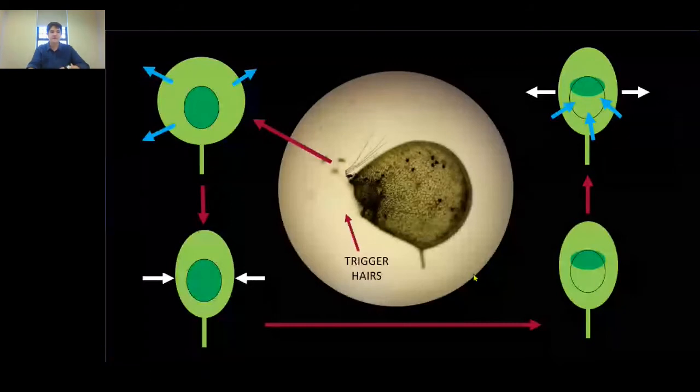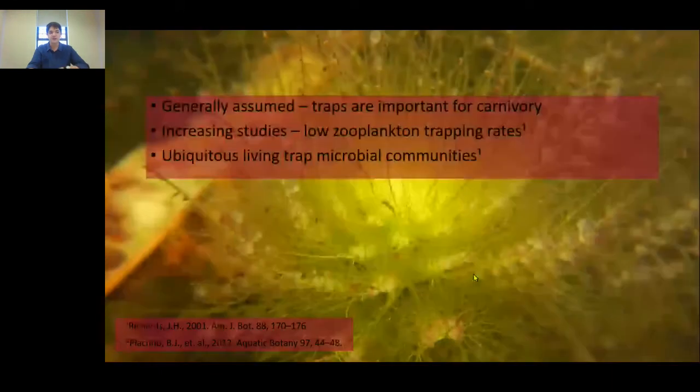Generally, it has been supposed that, like other plants with this strategy, traps are important for carnivory, in the case of aquatic Utricularia being the capture and subsequent breakdown of zooplankton prey. However, an increasing number of studies have found that zooplankton trapping rates are low in comparison to the proportion of traps that contain living communities of microorganisms, which consist of algae, bacteria, protists, and rotifers.